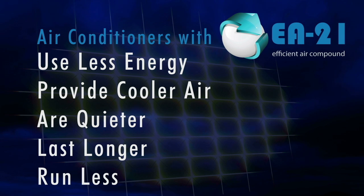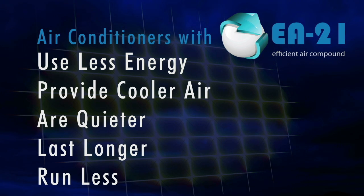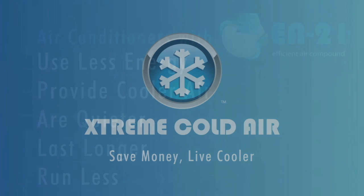In summary, EA-21 is a proven product to help protect and prolong the life of an air conditioning system. Air conditioners with EA-21 are more efficient, use less energy, provide cooler air, run quieter, last longer, and run less.